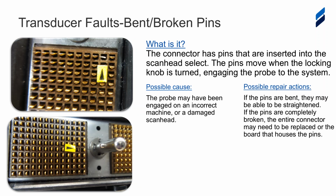Then, of course, some simple electronic things like bent or broken pins. You want to inspect for these and make sure that your system isn't connecting the transducer with a bent or broken pin, which may actually cause some further damage to the transducer because of an electronic fault.